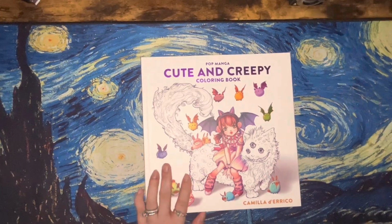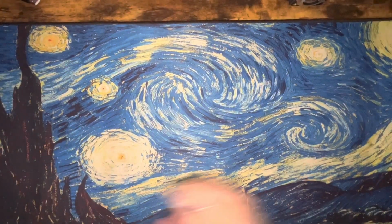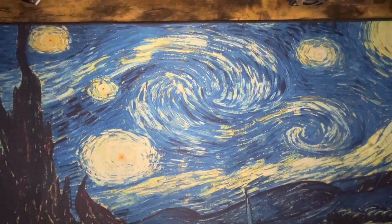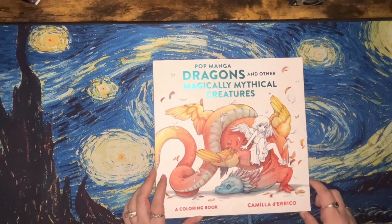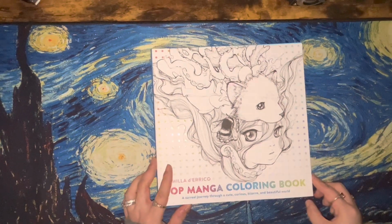These next ones, oh my god, I'm sorry, are Camilla D'Errico. This is her cute and creepy coloring book. Her favorite one of mine, or my favorite one of hers. Her Mermaids and Other Sea Creatures. Dragons and Other Magically Mythical Creatures. That's a mouthful. And her pop manga coloring book.